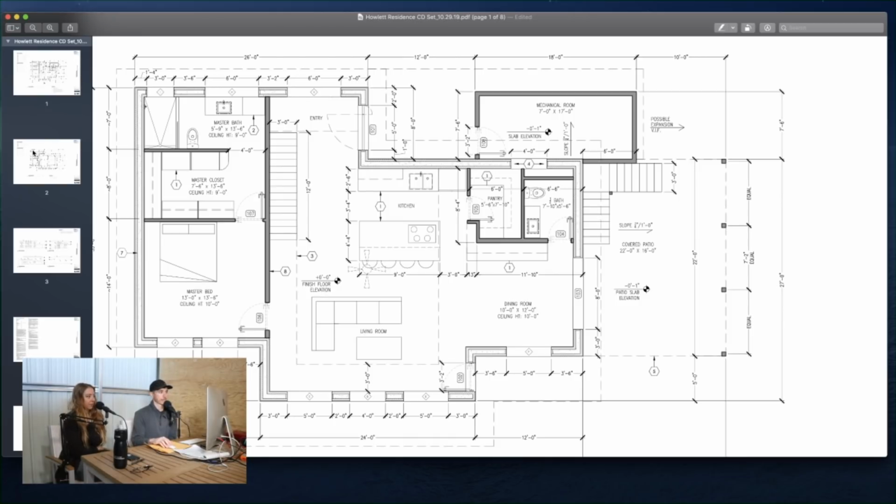I'm just gonna have heated blankets, and it'll be nice. A little nice heated floor. And then up at the top here will be the mechanical room. So obviously electrical panel, water heaters, the HVAC system.